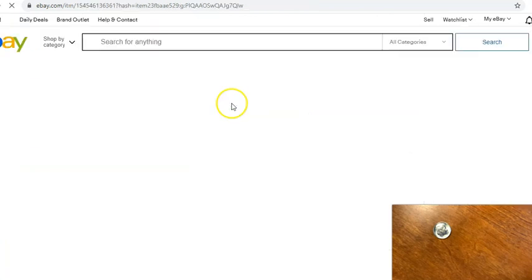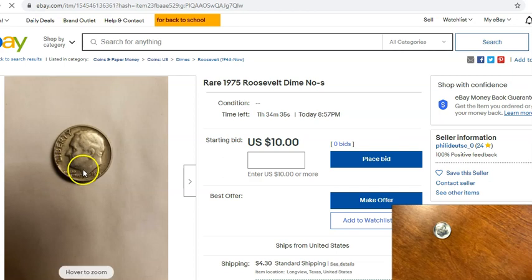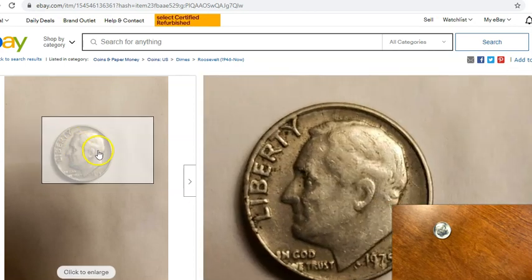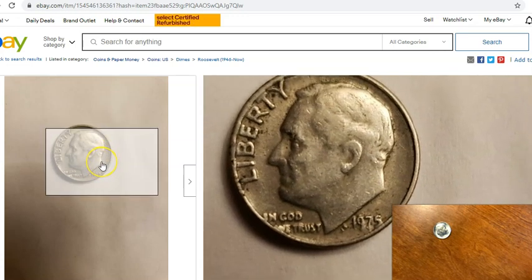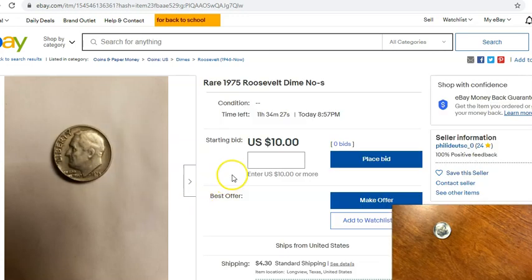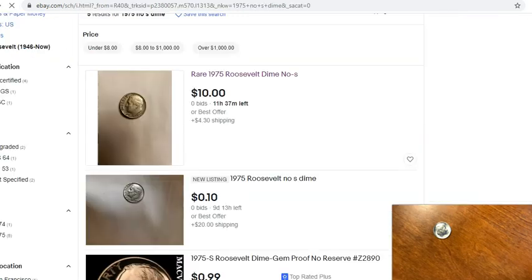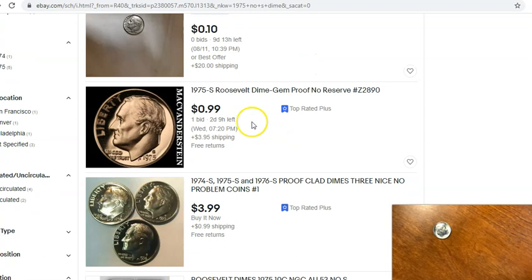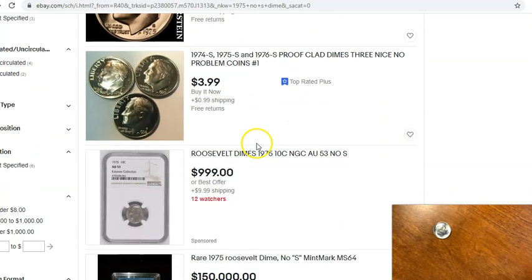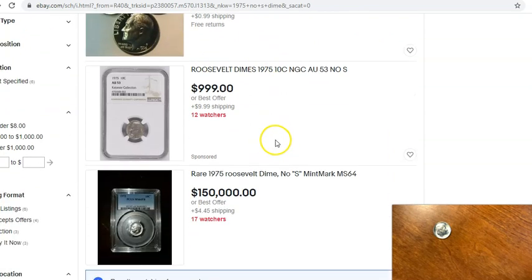If we look at the coin up close, sure enough, there's no mint mark, so that's got to be the coin, right? Well, again, there's a lot more to it, ladies and gentlemen. No bids, so obviously no one is playing into that at all. But here's another one at 10 cents. I mean, that's a bargain, right? Another 1975 S Roosevelt dime, gem proof. Of course, that one does have a mint mark on there. There's a 3-coin set.